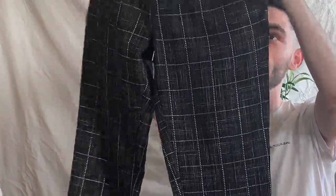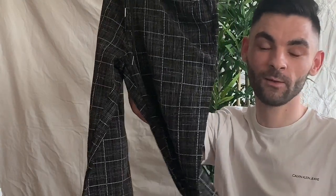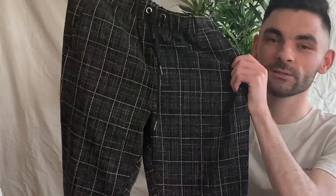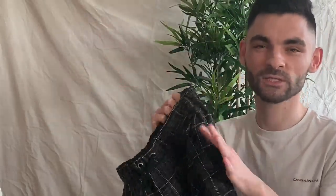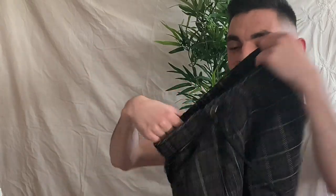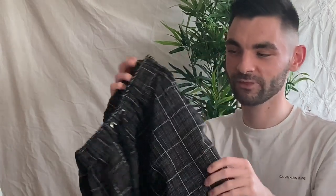Lastly, I then also got these. I literally wear about 110 of these if I'm not in jeans or trousers. Then I'm in these kind of jogger trousers, so it's in between the casual and loungewear look mixed together. Again, I just love the elasticated waist. I literally love the print.